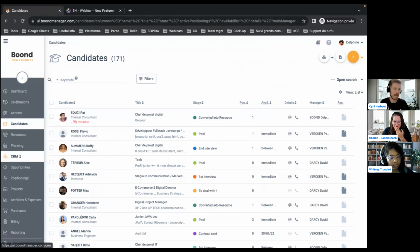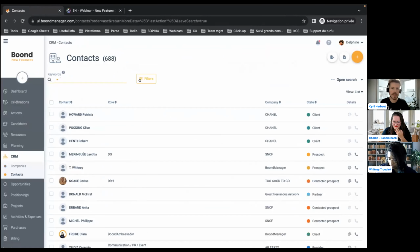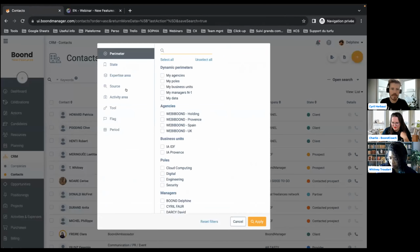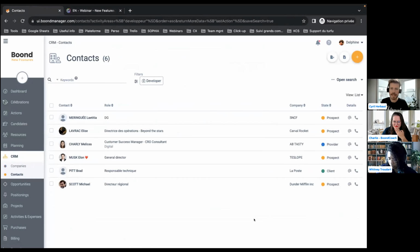So let's take an example. Let's go to the CRM modules and in the contact views. Here I'm going to add one filter, using the activity area, and then choose developer, which means that here I'm looking at my contacts who may be searching for a developer. And that's a good thing because I've got now developers ready for new missions. So let's open the first one so I can start my prospecting.